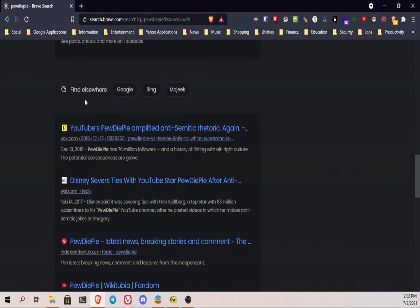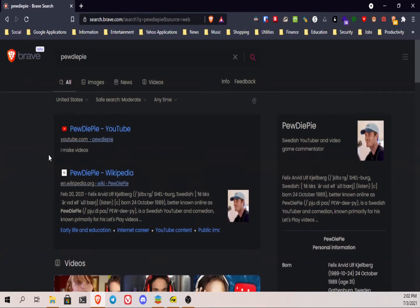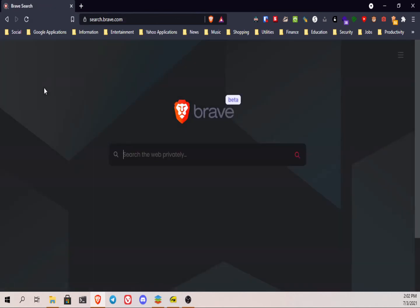And as you can see, they still give you the option to see what the results would be from other major search engines if you can't really find what it is that you're looking for with Brave's index. Alright, and then of course, you just click this, you can go back to the home page of the search engine. Very cool. See how snappy that is? It's been working fine for me so far. Even though it's beta, I think it's real good.